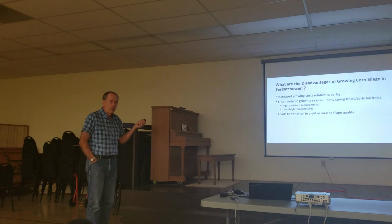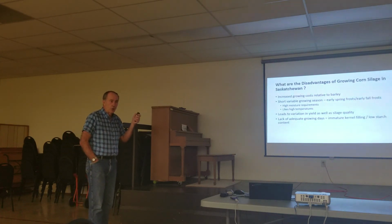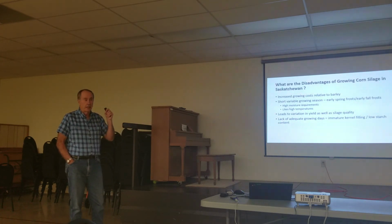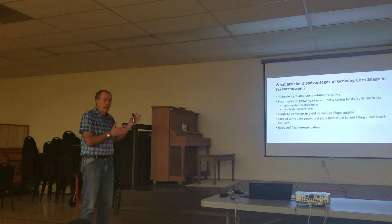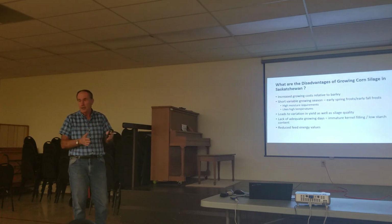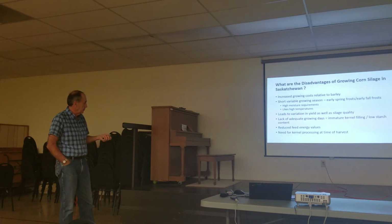This leads to variation in yield, and it leads to variation in silage quality. So lack of adequate growing degree days will lead to immature kernel filling, and immature kernel filling leads to reduced starch content of that silage, and that leads to lower energy content of the silage, right? So it's just a fact of life that if you're going to grow corn, you've got to make sure you're growing a variety that is suited for your area. Okay? And even then, it doesn't always work out to our satisfaction, I guess.